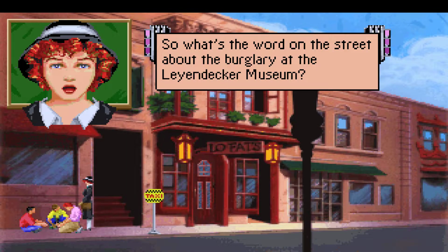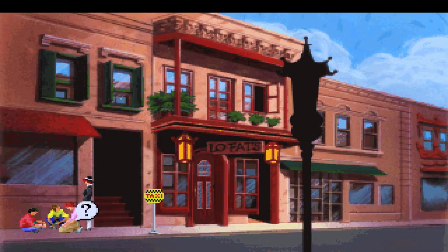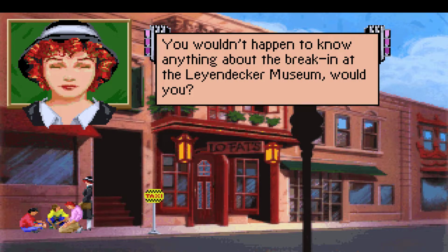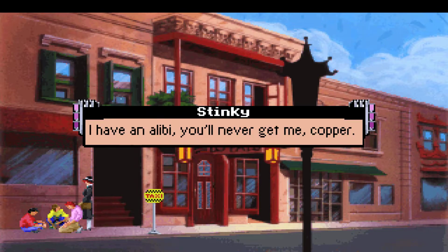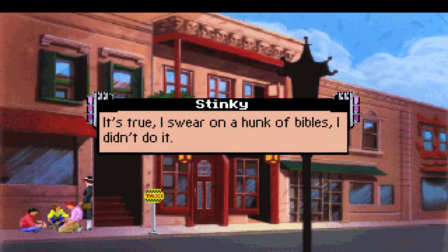So what's the word on the street about the burglary at the Leyendecker Museum? Hey, what do I look like to you, a stoolie? I ain't heard nothing about it. You wouldn't happen to know anything about the break-in at the Leyendecker Museum, would you? I have an alibi, so you'll never get me, copper. You've got quite an imagination. It's true. I swear on a hunk of Bibles I didn't do it.